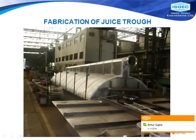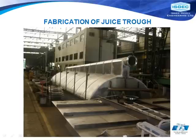This is how the juice trough of the diffuser is being fabricated. There are around 11 or 12 such troughs in the bottom, and juice goes below the screen in these troughs, and from here it goes to the juice pump, which pumps to the next stage.